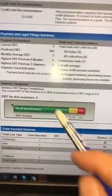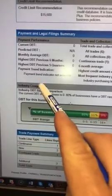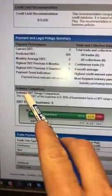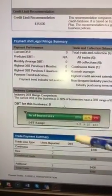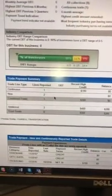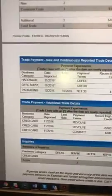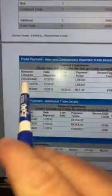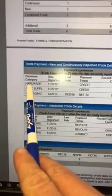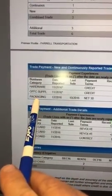Industry comparison. It's comparing your business against other people in your industry. So they're going to score you based on how you pay overall and how you pay compared to other people in your industry. These are actual accounts you have reporting. Here's a summary. Here's those accounts. Here's something interesting about these reports. They do not say credit issuer name. They say the category or industry they're in.